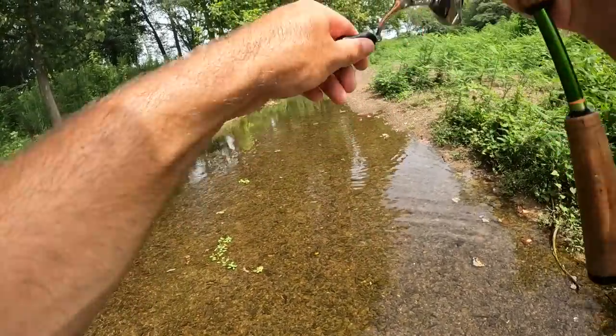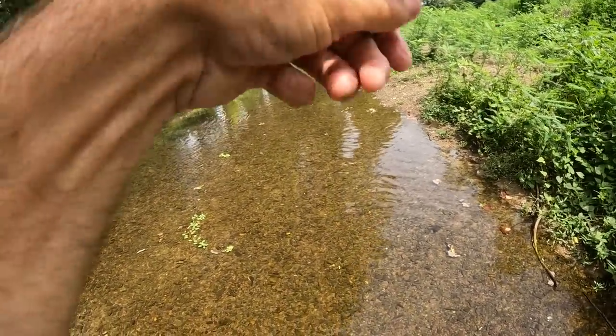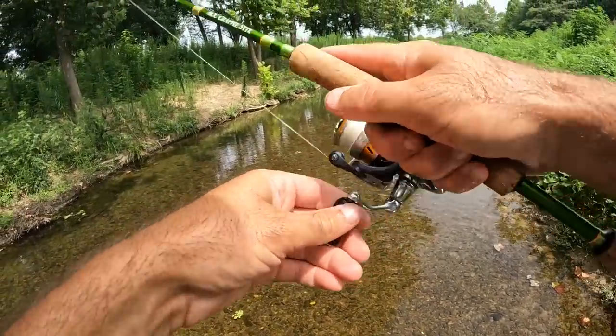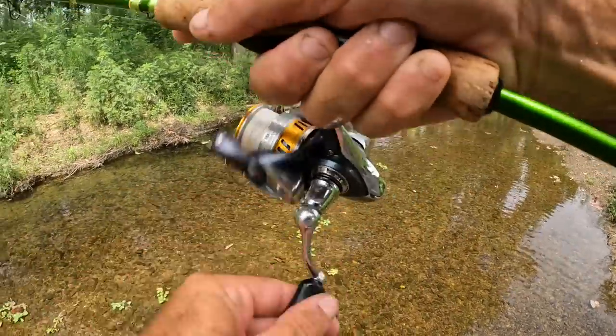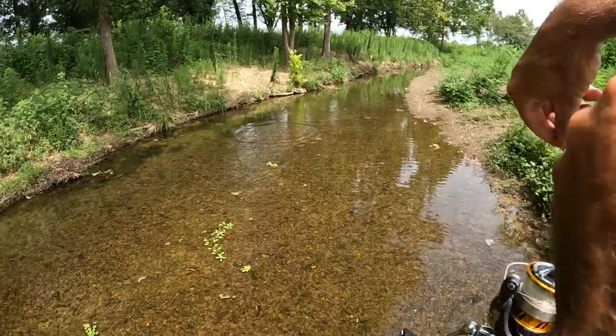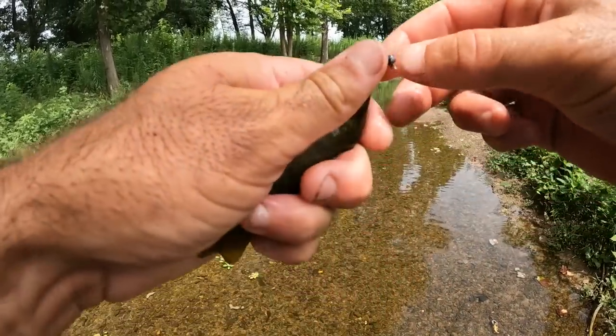Oh, that spot's loaded. Okay, we gotta shut the spot right here. There's a lot of fish right here in front of me. Oh, they want it so bad. Oh, got him. There's some good ones. Are those all bass? That green sunny went there and smoked it from him. There's some good sized fish up there hanging out.